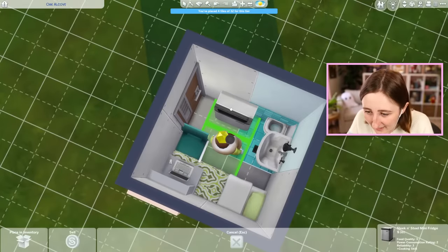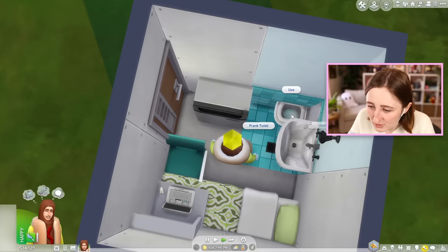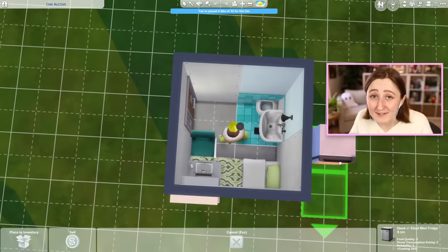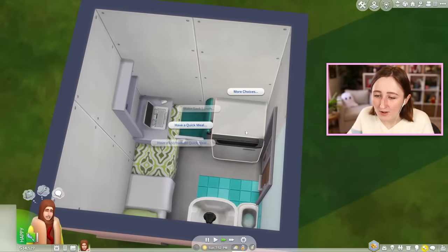I wonder if I put it like this or something. Can you still use the toilet? No? Oh, this stupid fridge. Things were going so well before. And I need to have a door. I can't just not have a door. That's kind of important. I can't even tell what's causing it.